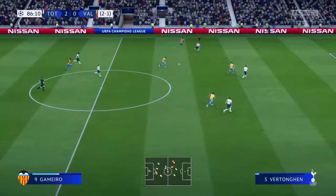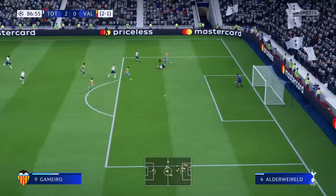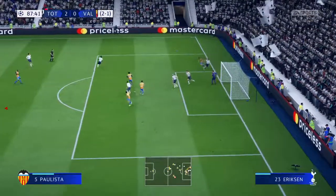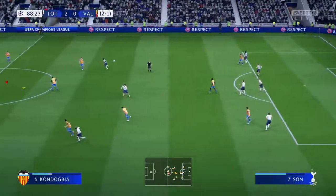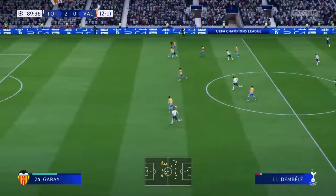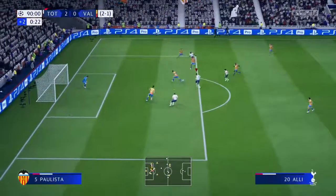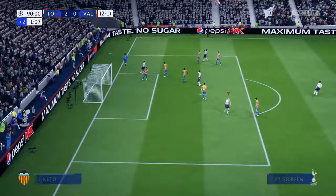Well, he's got plenty of space on the flank here. And using Gameiro. And they deal with the threat this time. Not too fussy in clearing his lines. For today's man of the match, number 4, Toby Alderweireld. The fourth official has indicated 2 minutes of added time.